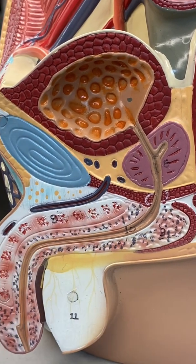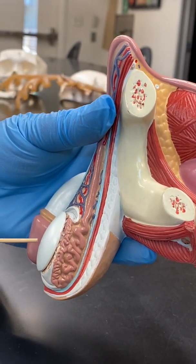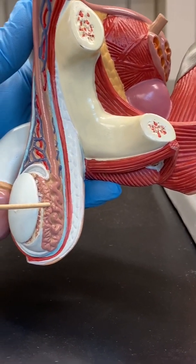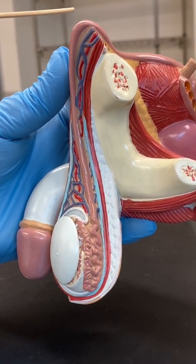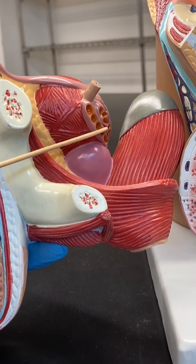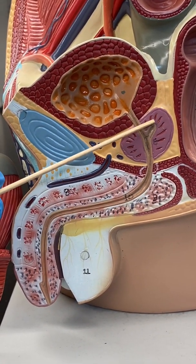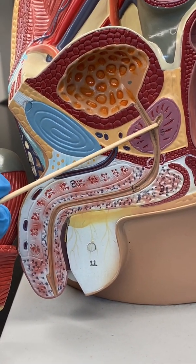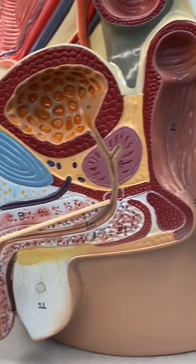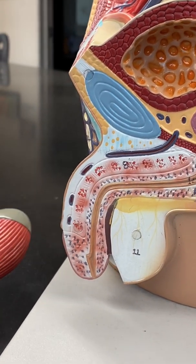So the way you want to think about it is, the journey of the sperm starts with the testes, goes to the epididymis, comes through the vas deferens. Vas deferens merges with seminal vesicle to form this side tube called the ejaculatory duct. And ejaculatory duct merges into the prostatic urethra, membranous urethra, penile urethra, and basically is removed from the body.